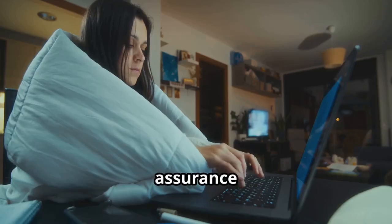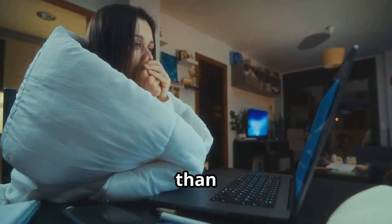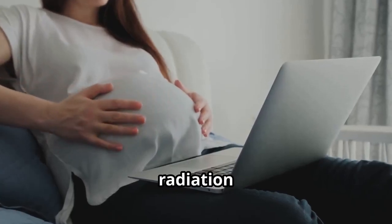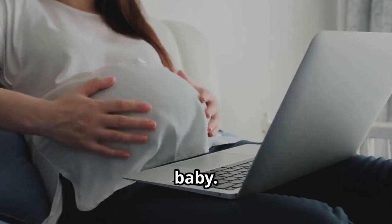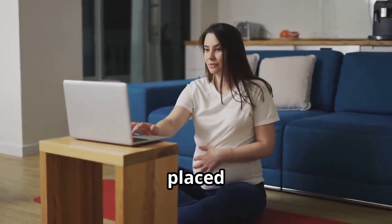The misleading assurance provided by laptop shields can result in prolonged exposure at close range, which is far more dangerous than brief, distant exposure. The closer you hold the device to your body, the more intense the radiation exposure to your reproductive organs or, in the case of expectant mothers, your developing baby. Even a few inches of distance can significantly reduce exposure, far more effectively than a shield placed on your lap.